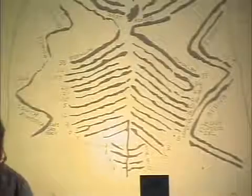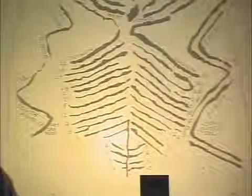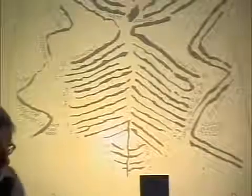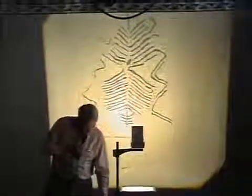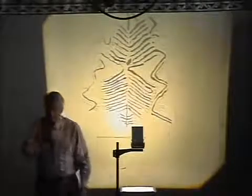Interesting petroglyphs. This is just one petroglyph of the Atlantic Ocean, but there are far more. Okay, that's it. Thank you very much.